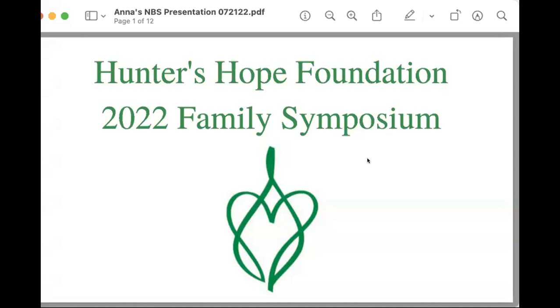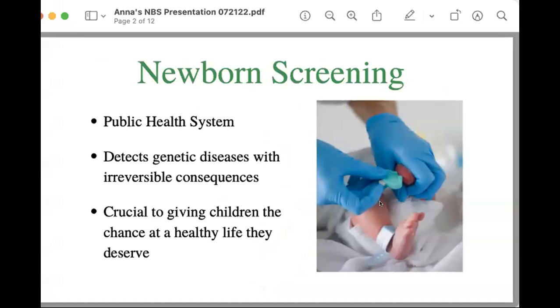So I'm just going to give first a high level overview about newborn screening for those who may not be familiar with the system. In the US, newborn screening is a state-based public health system, and it screens babies for genetic diseases at birth. This usually happens around 24 to 48 hours after the baby's born.